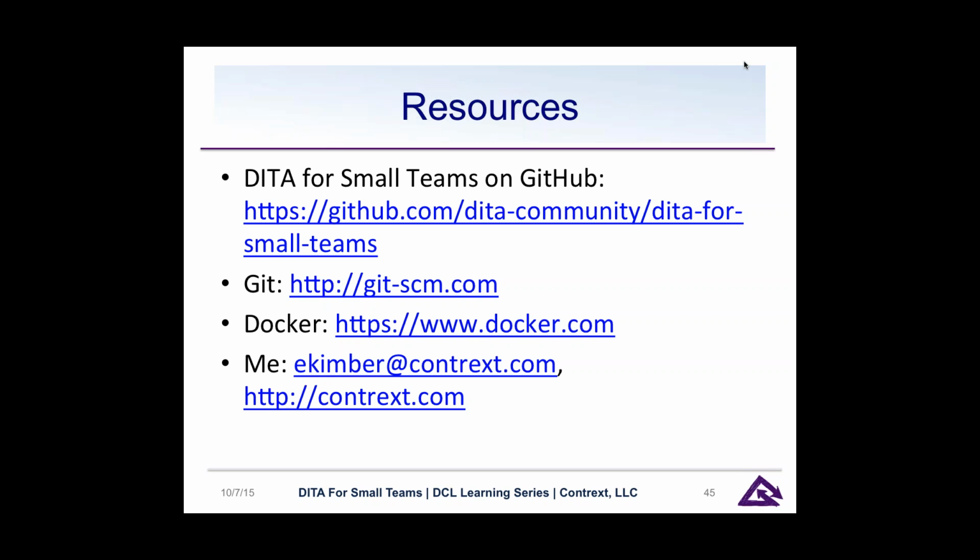Great. Thank you, Eliot. The next question that has come in is regarding CI. Is there a way to intelligently build maps based on the topics that change in the merge? Or do you have to brute force build all maps regardless of what topics have changed?